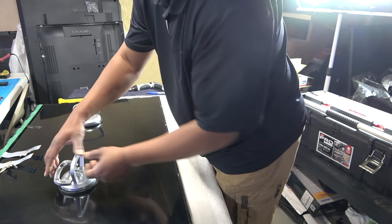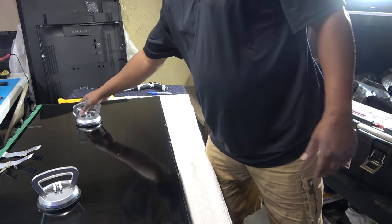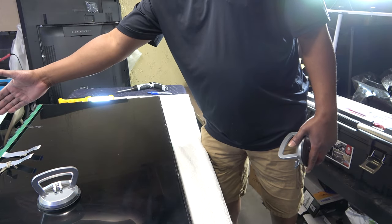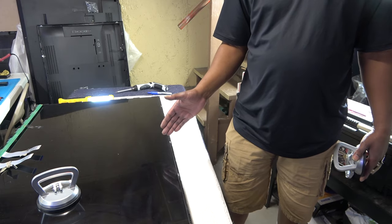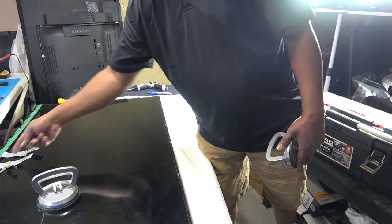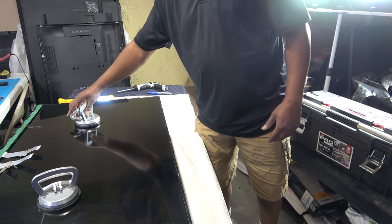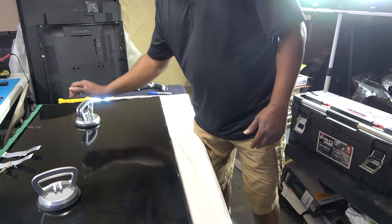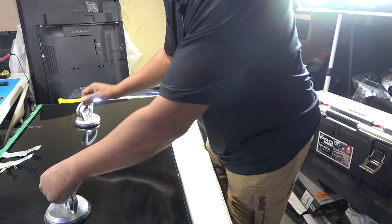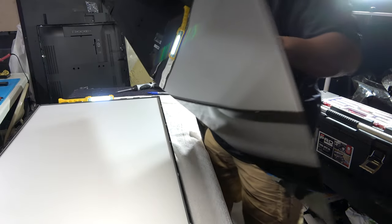People have been asking me where to put the suction cups on the screen. Just make sure, just look at the screen, cut it in half with your eyes, left side, right side, okay, usually right in between these driver boards right here, and then put it in the middle of each half, approximately, okay, there and there. That is it.